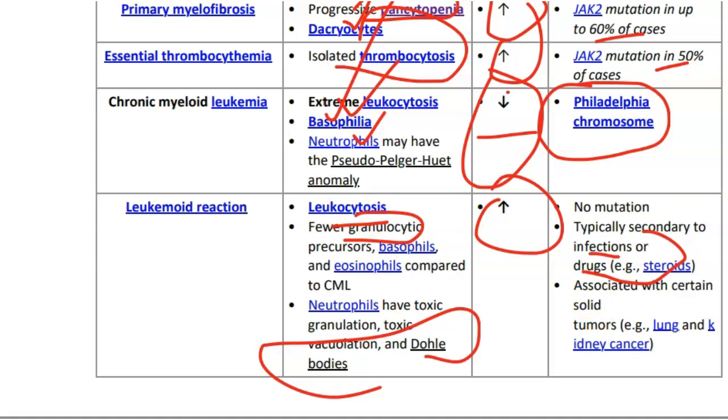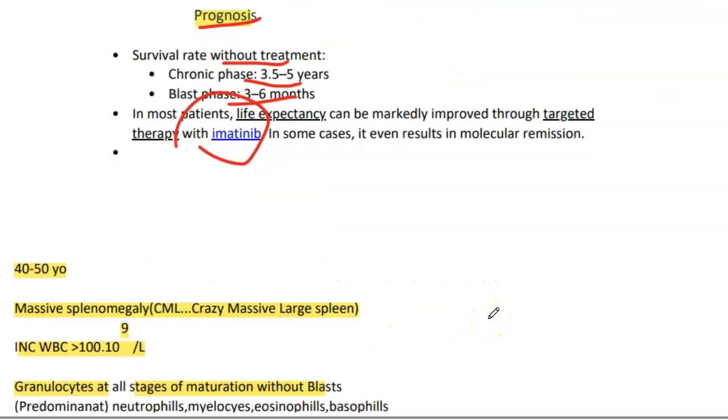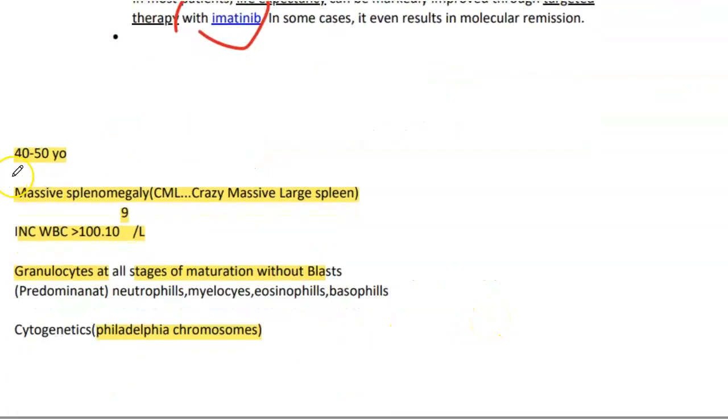Prognosis: survival without treatment is 3.5 to 5 years for chronic phase and 3 to 6 months for blast phase. In most patients, life expectancy can be markedly improved through targeted therapy with imatinib. In some cases, it even results in molecular remissions. So these are some points.